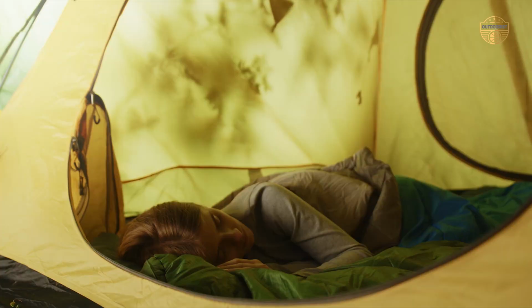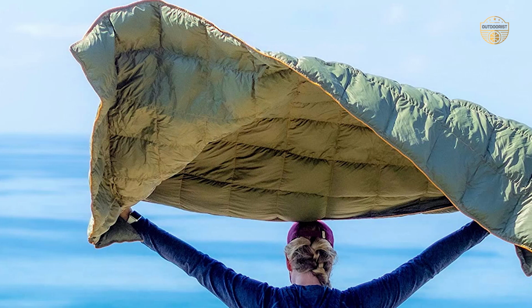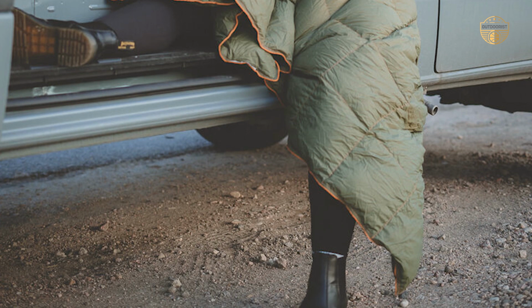When selecting the best down camping blanket, there are a few things you should keep in mind. First, make sure the blanket is lightweight and compact enough to store easily. Second, make sure the blanket is warm and comfortable to use. Finally, make sure the blanket is durable and will last through many uses.